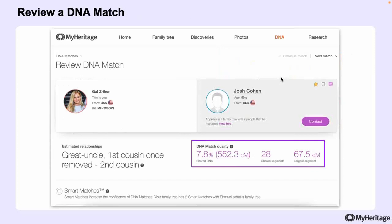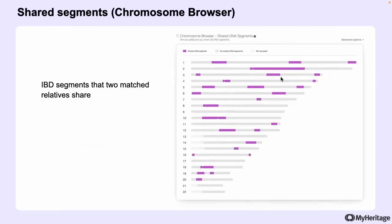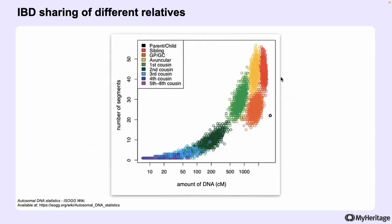Gal can now go to her chromosome browser and see those IBD segments. You can see here her genome, her chromosomes, and you can see in purple the IBD segments that Gal shares with Josh. And here on the second chromosome, I highlighted the largest IBD segment she shares with Josh, which we saw earlier is around 60 centimorgans. Okay. And this is helpful to us because we can now separate different relatives using the amount of DNA they share and the number of segments that they share.